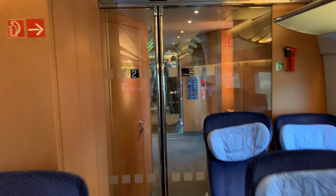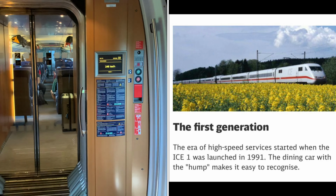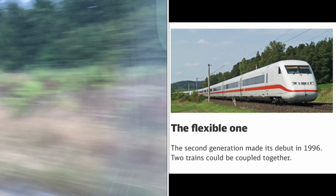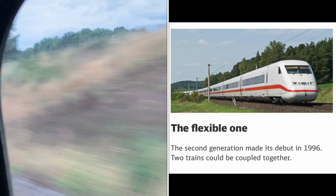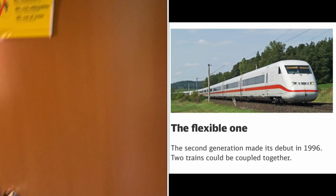There are different types of ICE trains. The first generation train or ICE-1. The maximum operating speed is 280 km per hour and it was launched in 1991. Next is the second generation or ICE-2. The maximum operating speed is 280 km per hour and it was launched in 1996. Here the two trains could be coupled together.